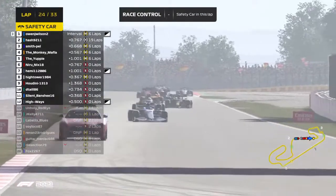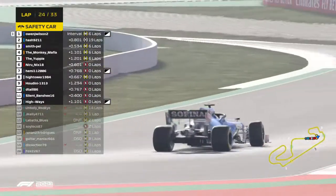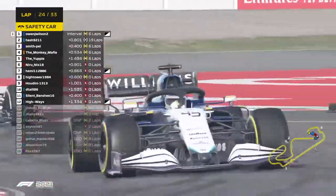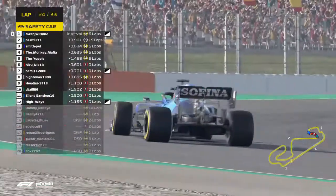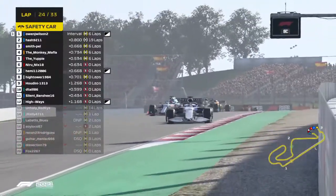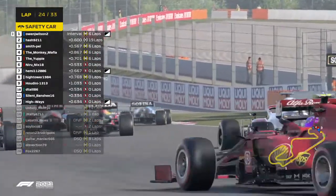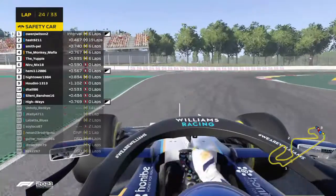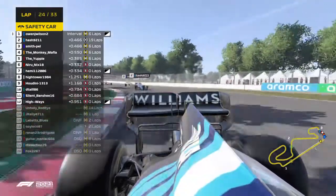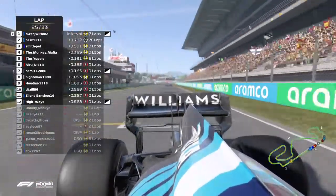Race control showing safety car is in this lap, so we're ready to go green. Yuppie and Houdini looking to extend their lead in the constructors. So we'll see what happens here shortly as Owen Wilson lets the safety car get into the pit lane. We'll hop on board with him. As he gets the hammer down, he gets a good jump on Hash. Very great restart from the Williams.